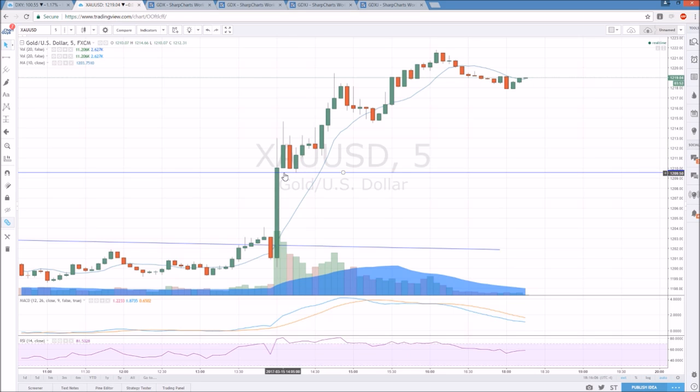So that right there, I put this line here, and I know, okay, that's our key support level. If we don't break the high of the day and then we come down and break that support, that's going to be a little lower high and then a lower low, and we're going to continue to consolidate.